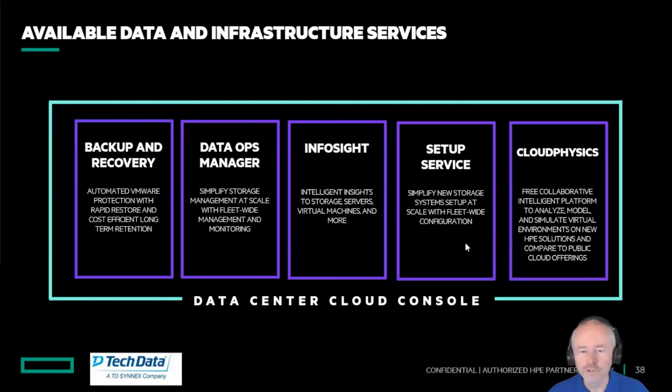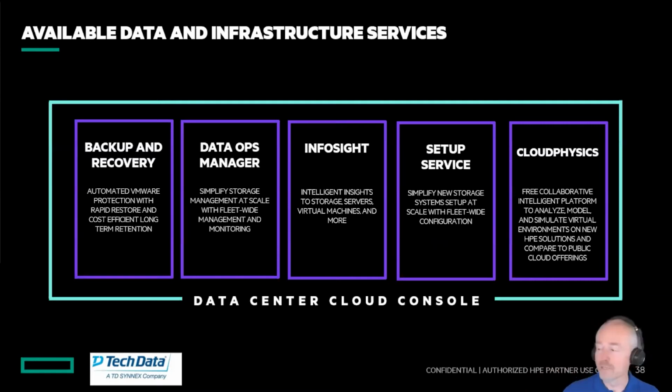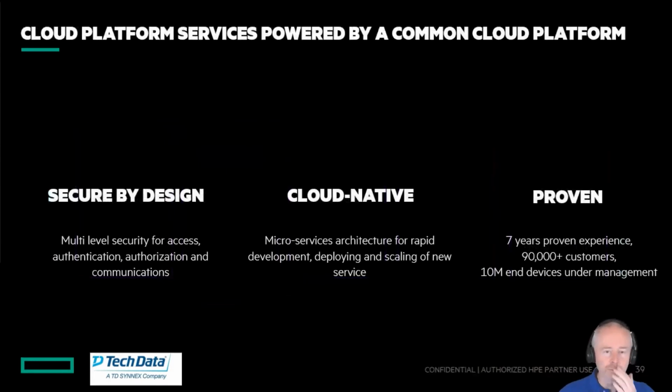We have a setup service, zero touch provisioning if you want to call it that, to set up an array in advance. The only thing you have to do is ship that array to your customer, who unpacks it, powers it on, connects the network, and everything will be done within that setup service. CloudPhysics is there to analyze the existing environment and to plan a new environment. And a new kid on the block, something that I love, and I'm going to talk about that at the end of this presentation, is the backup and recovery service that you can enable on top of it, which is really a cool thing.